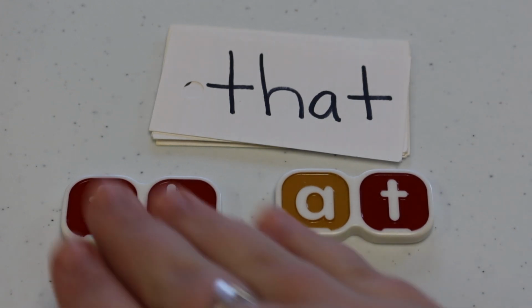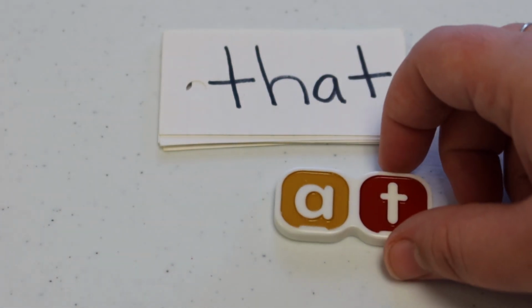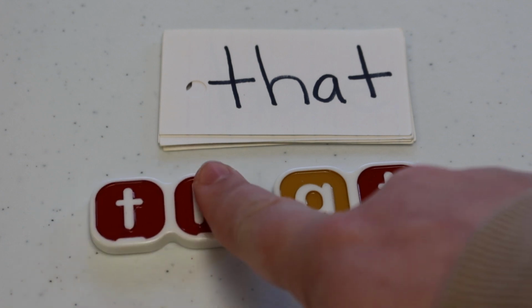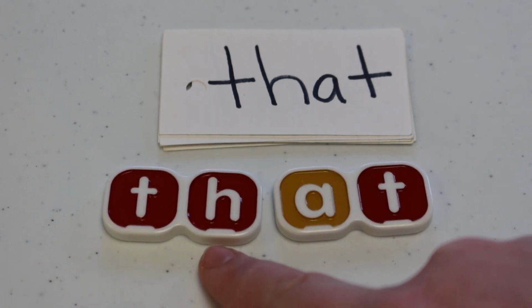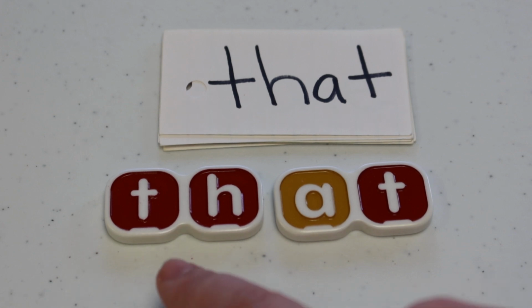We know the word at because that was one of our power words in our earlier lists. At, at. Now we're putting our digraph TH in front, and TH says th, so we have th, that, that.